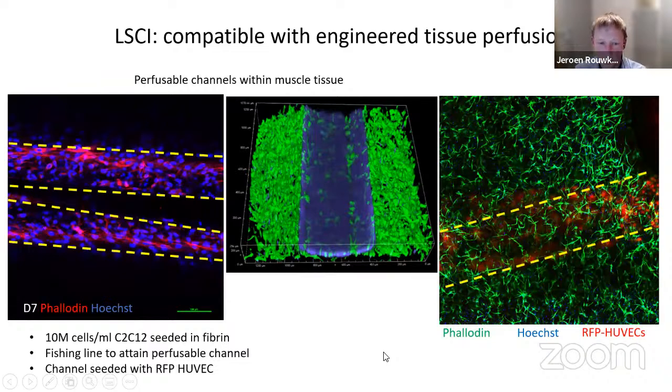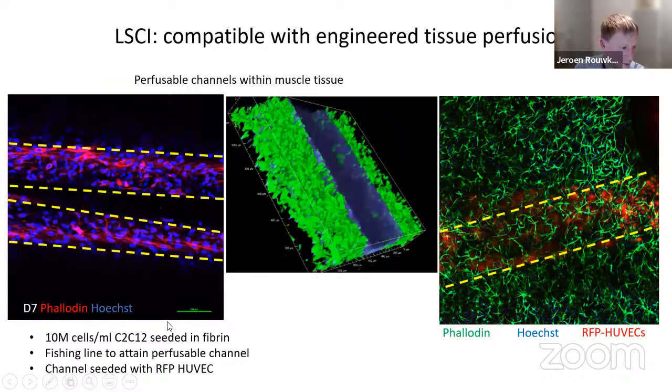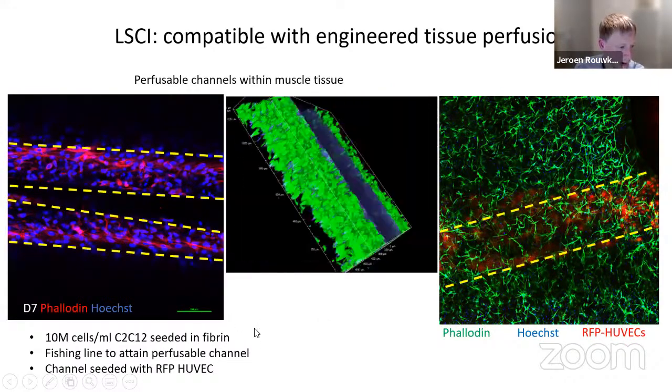Now, the nice thing about this LSCI technology is that it's, of course, not only compatible with a developing chicken embryo, but you can also use it, for instance, to look at the perfusion of engineered tissues. And as a proof of principle, we have used it on an engineered muscle tissue. So this is a rather big construct based on fibrin, where we seed the fibrin with C2C12 mouse myoblasts.